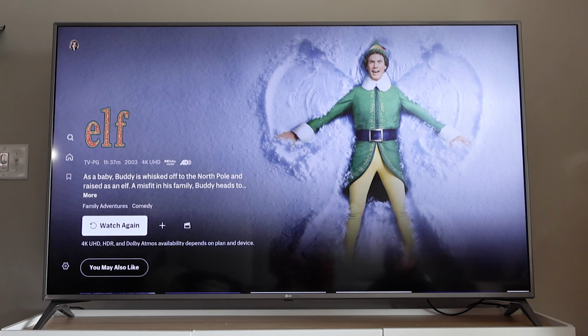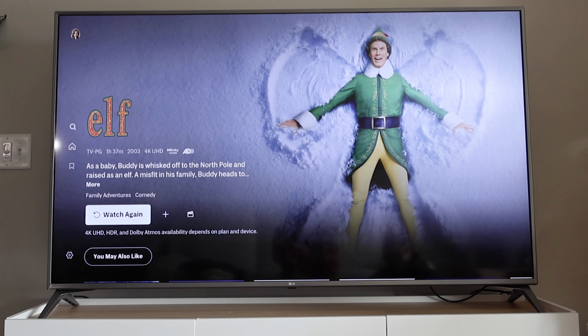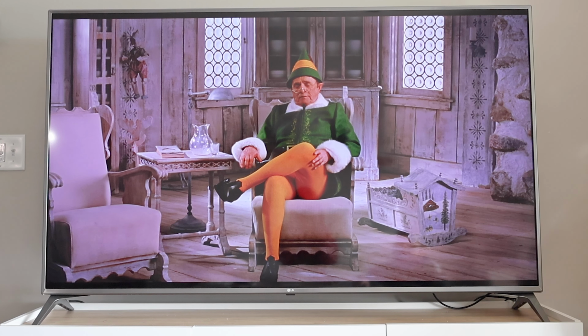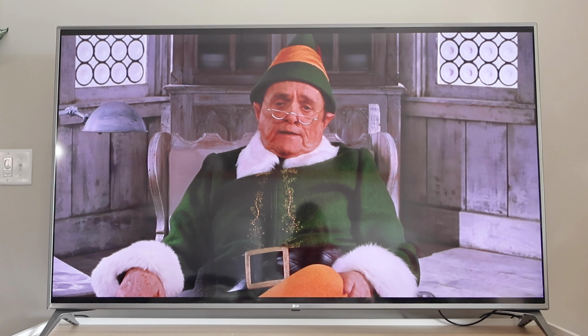I love putting on a Christmas movie while we decorate the tree and everything else, so I really want to put on Elf this year. Usually I do the Santa Claus, but I figured we could do something just a little bit different. This is by far one of my favorite Christmas movies. Will Ferrell's one of my favorite actors. This is such a classic.